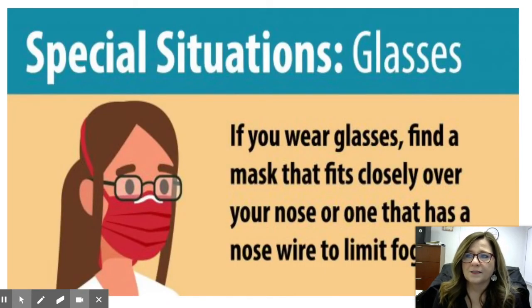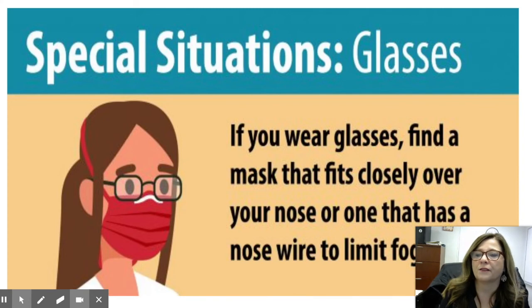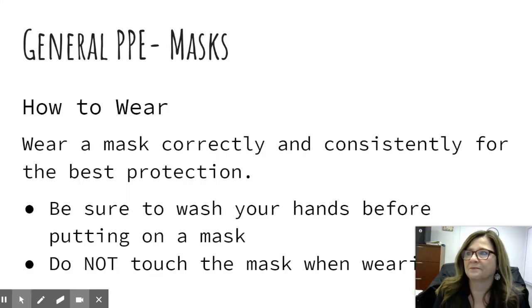If you wear glasses, find a mask that fits closely over your nose or one that has a nose wire, which can help limit the fogging of your glasses. So again, wear a mask correctly and consistently for the best protection. Be sure you wash your hands before you put on a mask and don't touch the mask when wearing it.